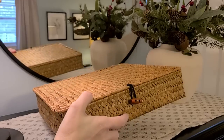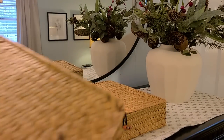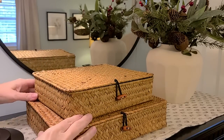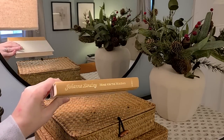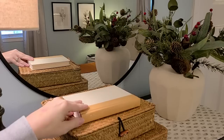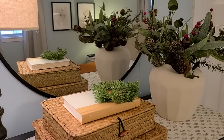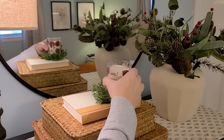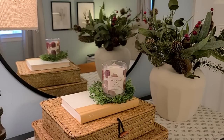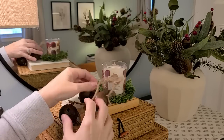Okay, now to create a little vignette here in the middle, I'm going to use these two woven wicker baskets to kind of give me a little base for my vignette. These come from Amazon. They're about a year old and they're just beautiful. They're perfect to put in any spot where you're really just not sure what to do with that area. Those fit in just perfectly. Now I've got this sweet little book that I thrifted from a local thrift store, and then just a little candle holder, and I'm just going to add a little fall candle that I've got left over that smells so, so good. And then to finish off the sweet little vignette, I'm just going to add a couple of jingle bells that go along with the stems that are in the vase.